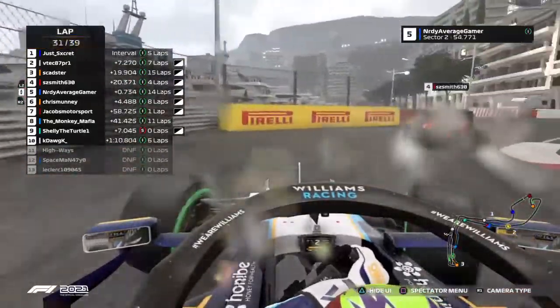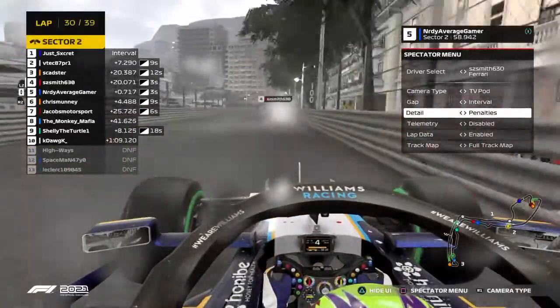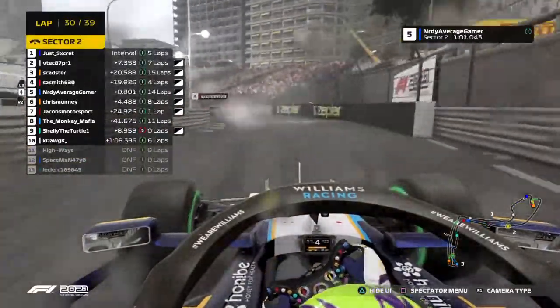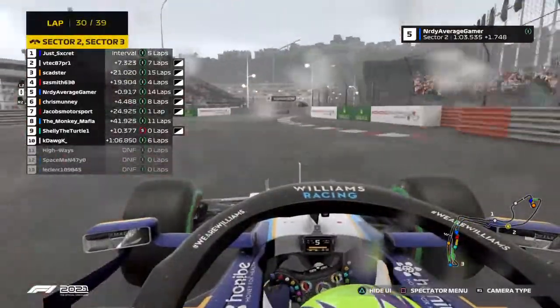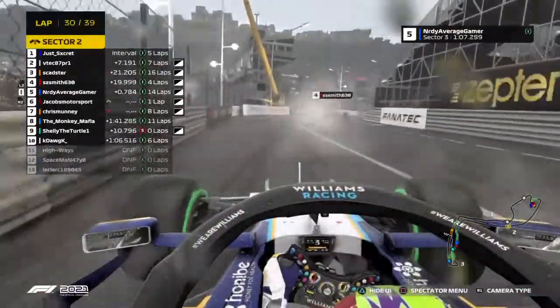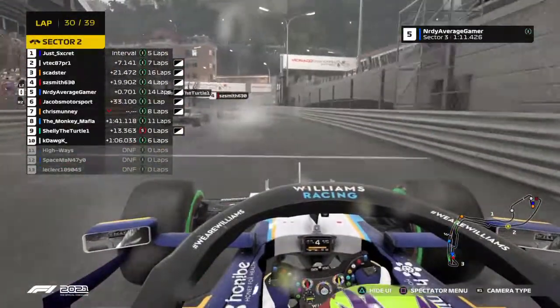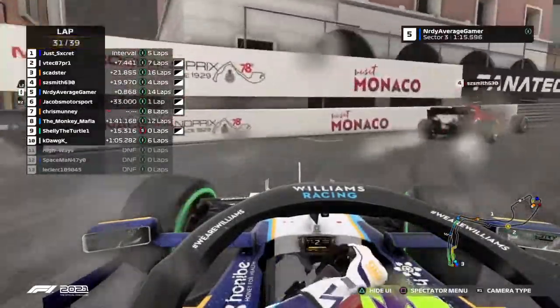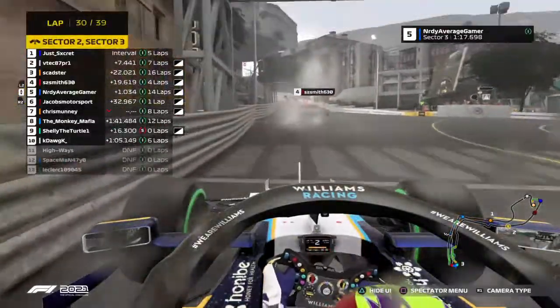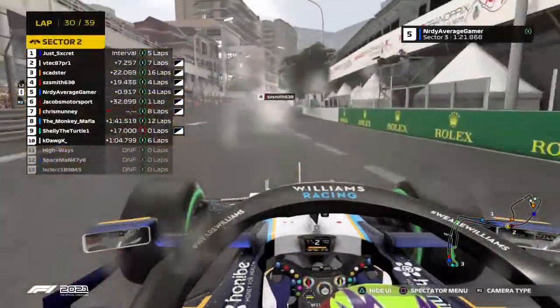Now this is the battle for 4th. Don't think it'll end up being a battle for a podium position, but you never know. You can see Shelley, yeah, those soft tires definitely not working out. Johnny's still hanging out within the window as he has been for the last few laps.